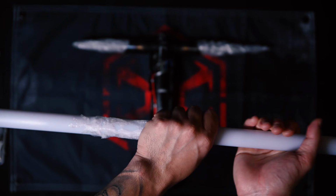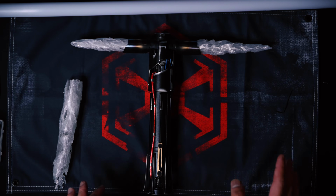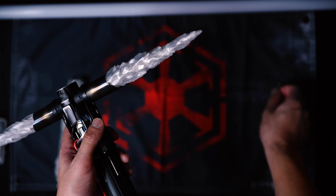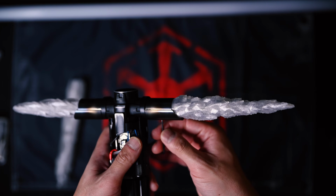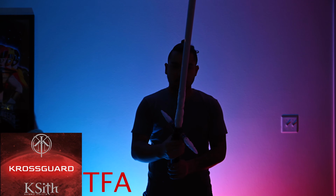I'll go ahead and add the blade on here. And for the purpose of this video, I am going to take out Propagator's side blade and add Powell's because I like that one better. So that's just me. I'll show you the dark side.